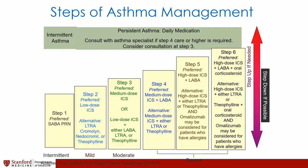If you recall, the guidelines were made a little few years ago. And I will also show you the GINA guidelines, the Global Initiative of Asthma Guidelines, which are updated on a more frequent basis. And just to tell you the trend of thinking about asthma management that is going more in favor of control aggressively, early and often kind of concept. You're familiar with these step-up approaches of the guidelines.